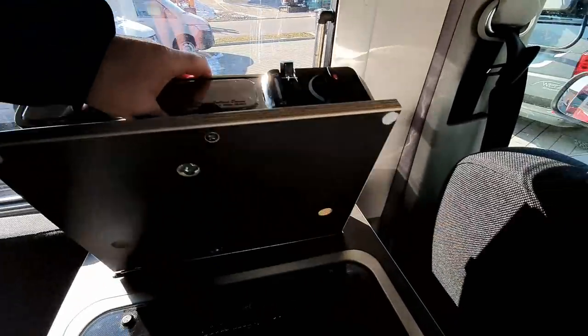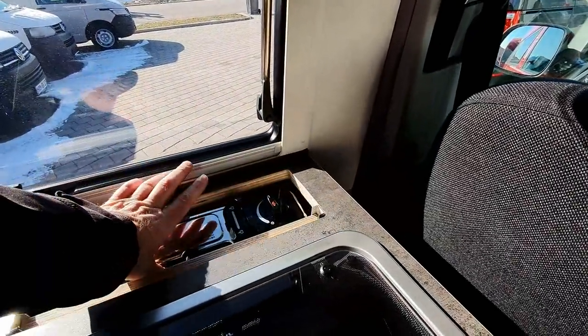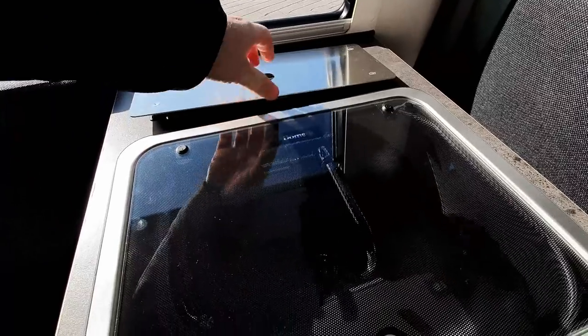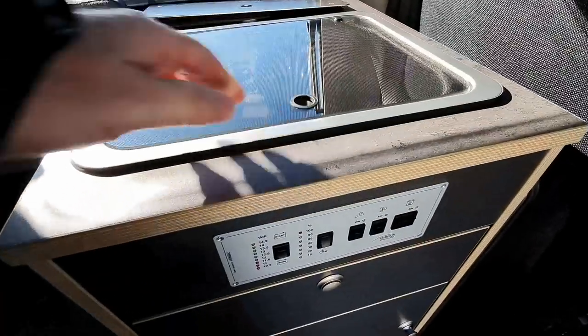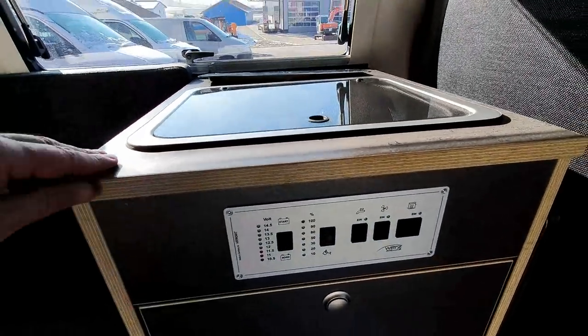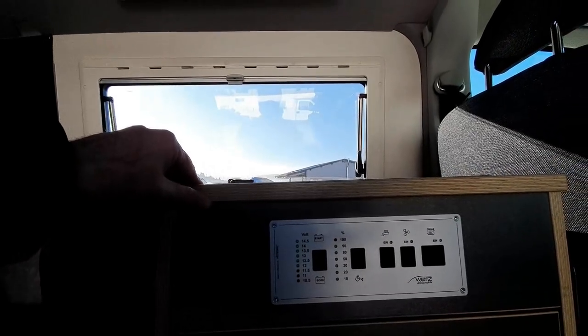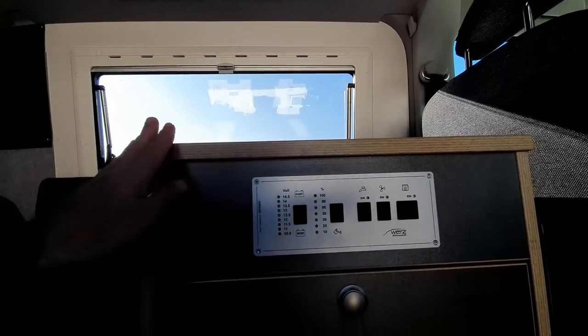And it is the cartridge that goes in there. All right, here's the sink, Dometic sink. There you can check on your electrics, you can see how much power you've got in your battery, and here's your water pump, ventilation, and heater.